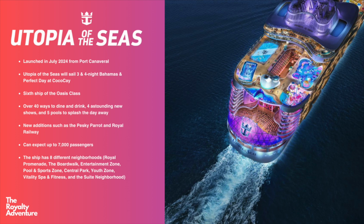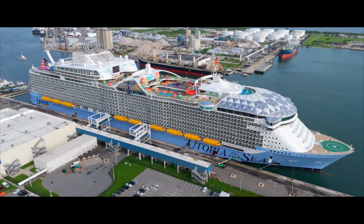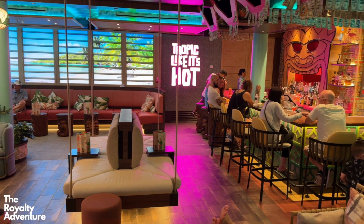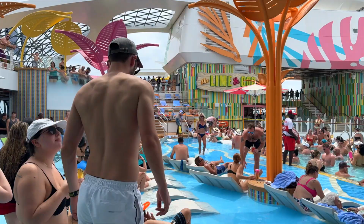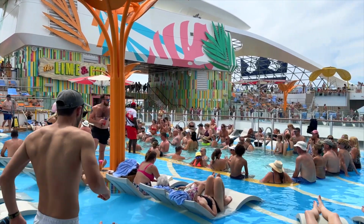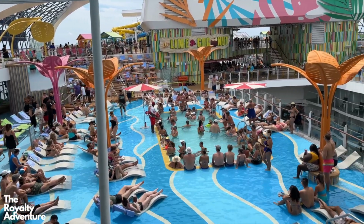Utopia of the Seas was launched in July 2024 from Port Canaveral. Utopia of the Seas will sail 3- and 4-night Bahamas and Perfect Day at CocoCay itineraries. It's the 6th ship of the Oasis class, with over 40 ways to dine and drink, 4 astonishing new shows, and 5 pools to splash the day away. New additions such as the Pesky Parrot and Royal Railway. It can carry up to 7,000 passengers. The ship has 8 different neighborhoods: Royal Promenade, the Boardwalk, Entertainment Zone, Pools and Sports Zone, Central Park, Youth Zone, Vitality Spa and Fitness, and the Suite neighborhood.